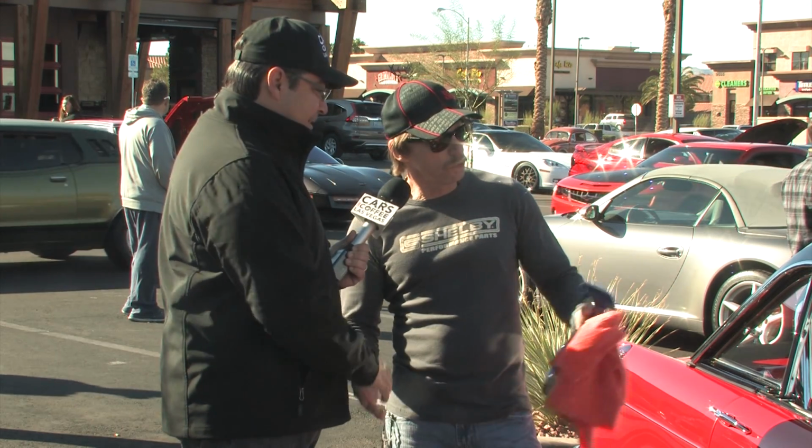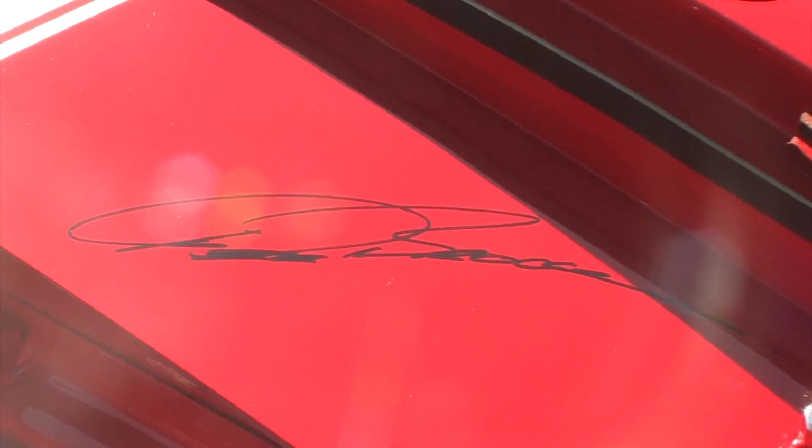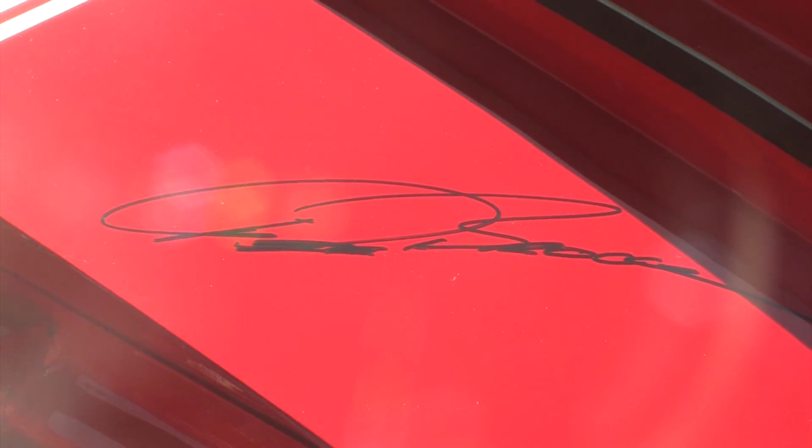If you'd like, I'd like to show you what I picked up here this morning while I was here with Mr. Pete Brock. I ran into Pete Brock here this morning. He's like my car hero. Absolutely. Wow, so you got both Carroll Shelby's and then Peter Brock's right over there. Wow, now you've got the complete car.